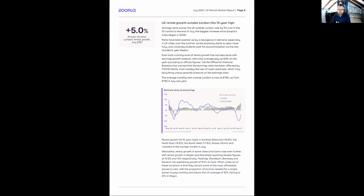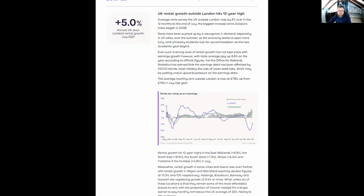So a very strong level of rental growth has not kept pace with earnings growth, however, with the total average of pay up 8.8% on the year, according to official figures. So what does that mean for renters? We believe they will be looking at possibly more affordable areas, where a lot of people in the service industry can now work more remotely, and probably don't have to be in the city of London, where rents are going to be extremely expensive. The Office for National Statistics has warned that earnings data has been affected by COVID trends, most notably the loss of lower paid jobs, which may be putting upward pressure on earnings.